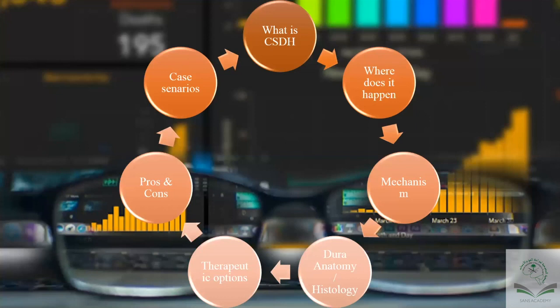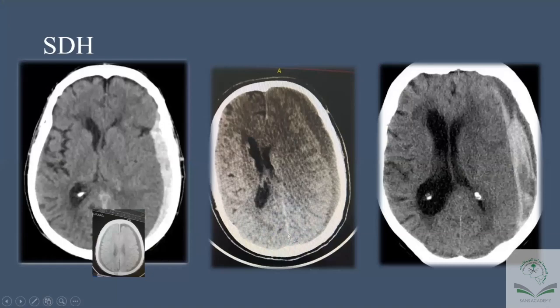So this is a really common procedure, but we have to step back for a few minutes and just think about it from a systematic point of view. When we say subdural hematoma, what do we really mean? We mean simply a collection of blood or bloodish-like fluid in the subdural space, and we will come to the terminology about the truth or myth regarding this.